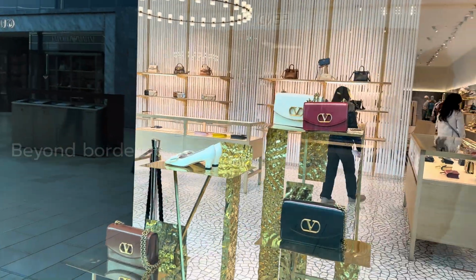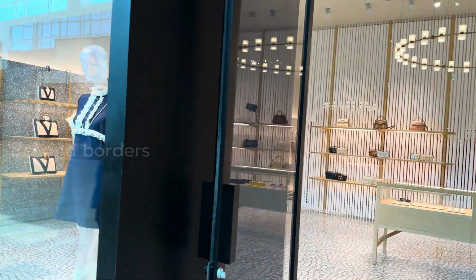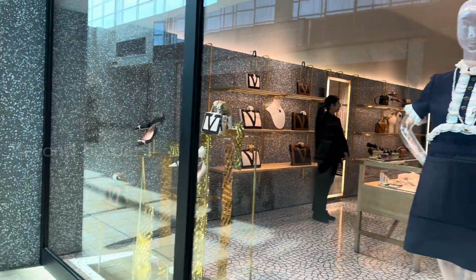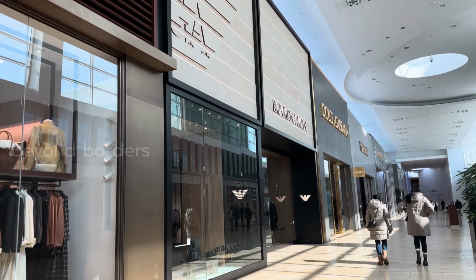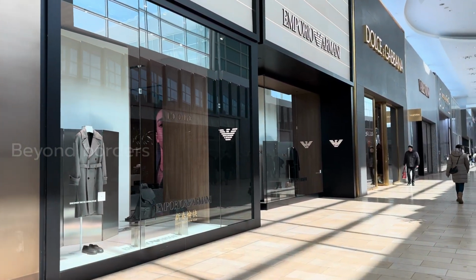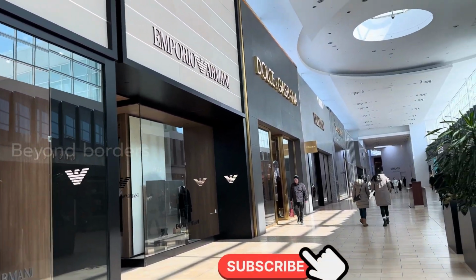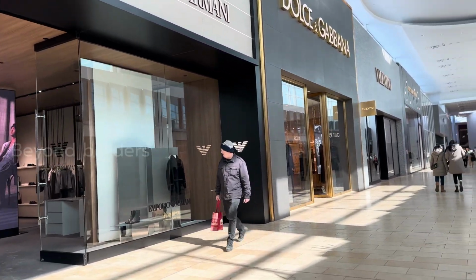So all these stores have been open here, I don't know since when, but they open really early, and as soon as they're open, you could see everything is well arranged, well kept. You have Armani, you have Dolce & Gabbana, all these high-end luxury retail stores you can find in Yorkdale Mall.